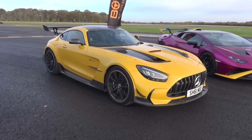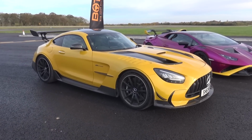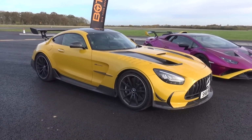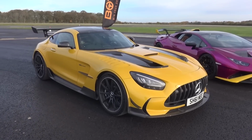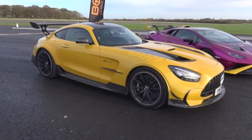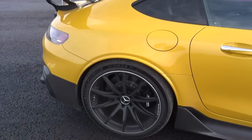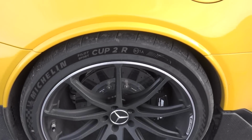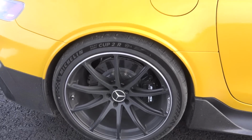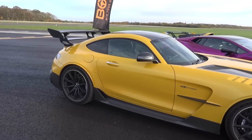The AMG GT Black Series, the lap record holder for a factory spec production car at the Nürburgring Nordschleife, set at the end of last year. Very limited model. I think we only get about 50 or 60 of them here to the UK in total. But one of the significant challenges we are going to face with this is the fact that it is fitted with the Cup 2R tyres. Now they are super sticky when they are warm. It is going to be very hard to get some temperature into those today, so we shall have to see how it goes.